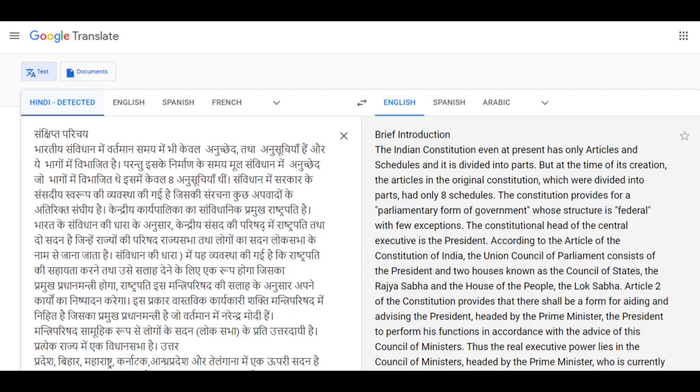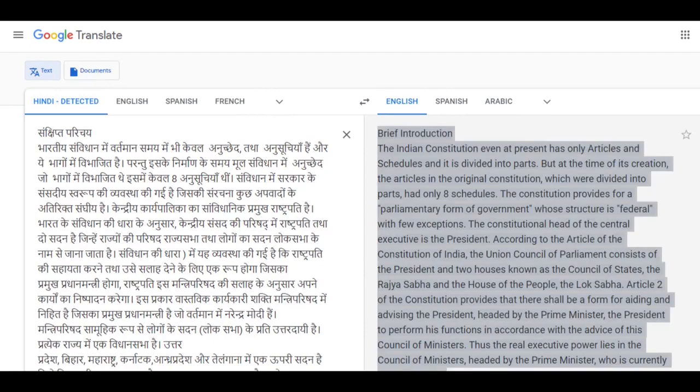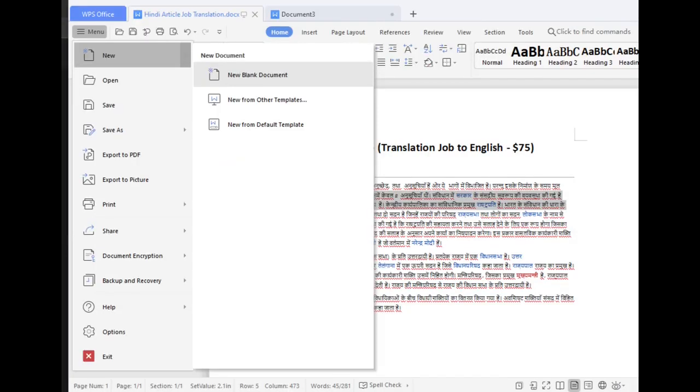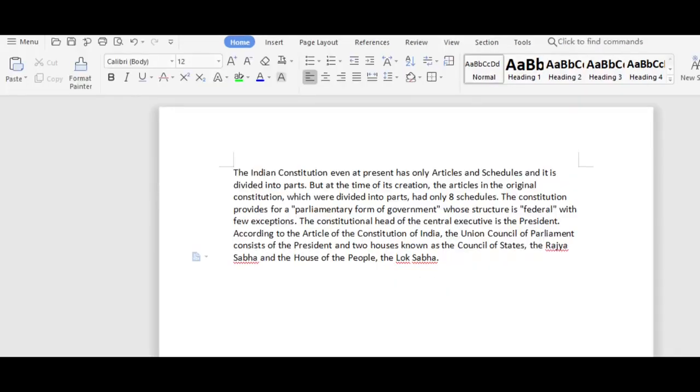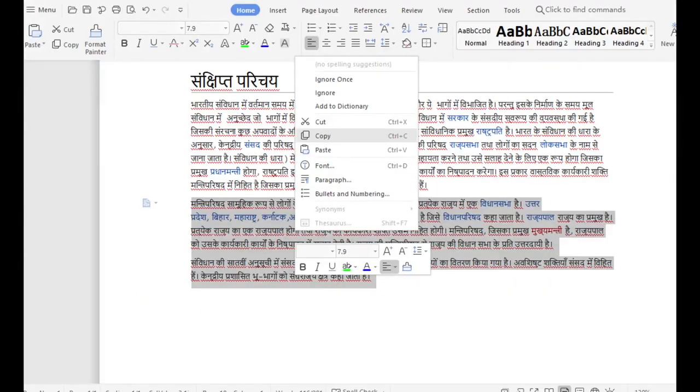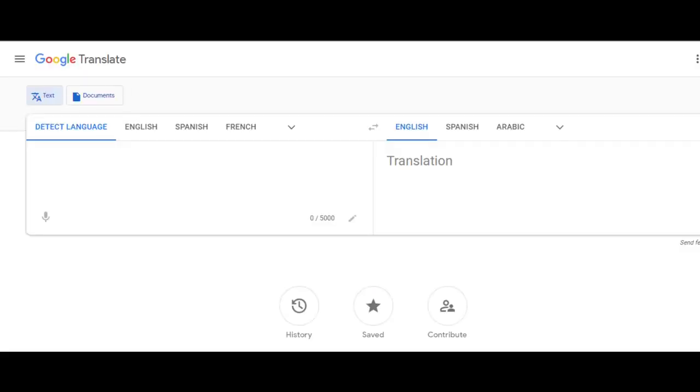So what I want to do now is copy everything, click copy on this copy button right here, and then open up a new document. Right click on file, click on new, and click on document. So right now I can paste my English translation right here on this new document. I'm going to repeat the same process again. I'm going to highlight the next part and copy this once again. Click on copy, come back here, delete everything, and just paste the new text again.